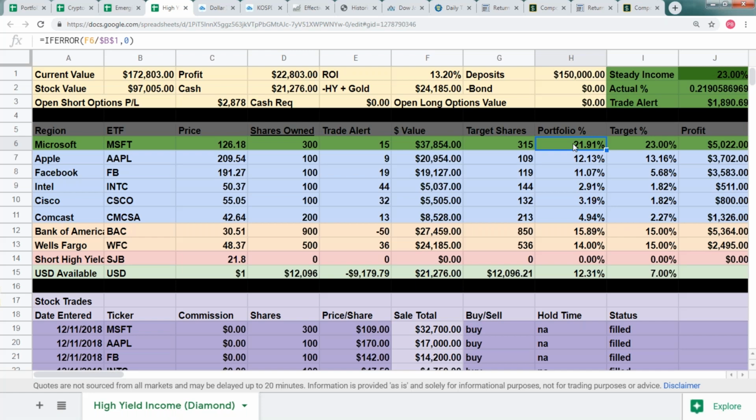If we look at a chart of Microsoft, it's almost a straight path up. And so that represents 21% of this portfolio. The next positions are these tech companies, which are a mix of the top positions in the SPY and the QQQ. And so we can see that we get a 12% position in Apple, an 11% position in Facebook, and then it really gets quite smaller at 2, 3, and almost 5% in Intel, Cisco, and Comcast. Now I do want to mention, look, we don't have Amazon in there and we don't have Google.